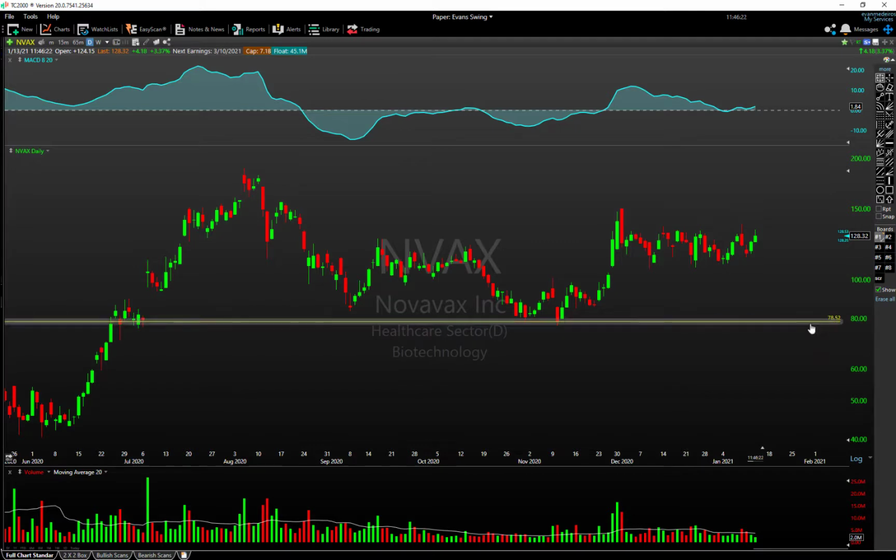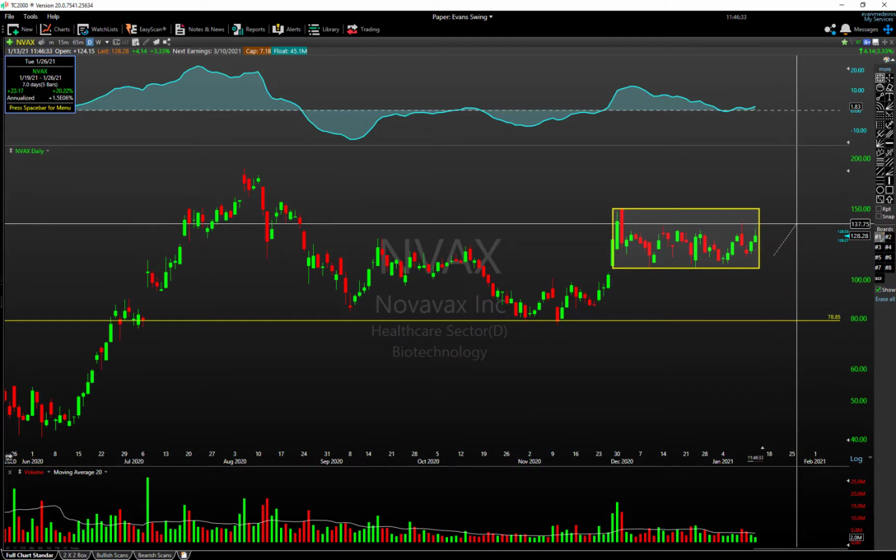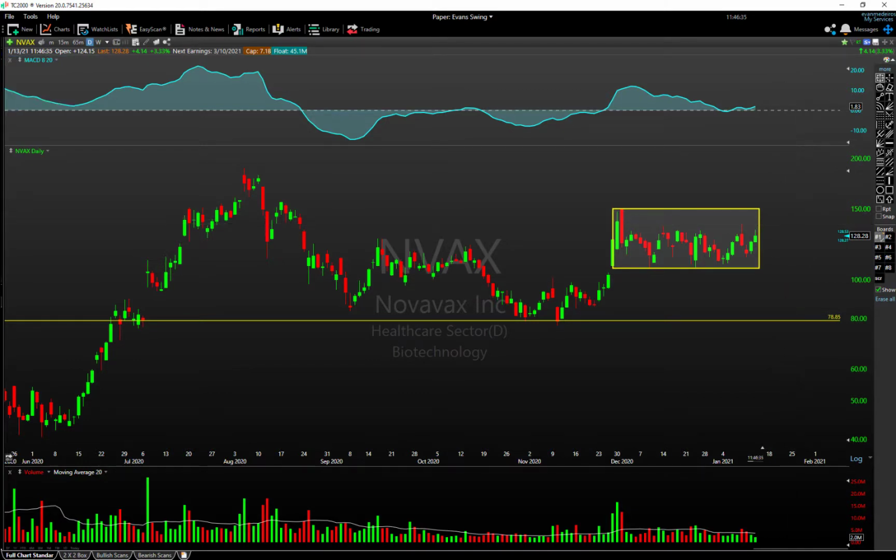So what we have here is good support carving out around $78, $79. We have a nice tighter range that has developed up here between 105 and let's call it mostly about 135, 137. And if this can start to resolve back up through here, I think we have a good shot at coming back up to test these highs up here around 180. And if it breaks out and that trend continues, then certainly icing on the cake. So NVAX, that is the third idea from our discretionary bucket.